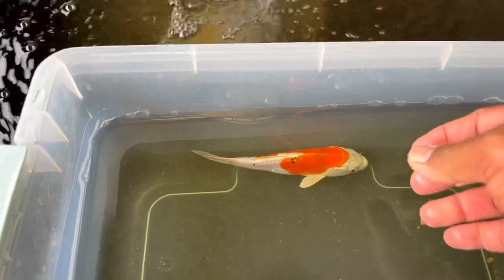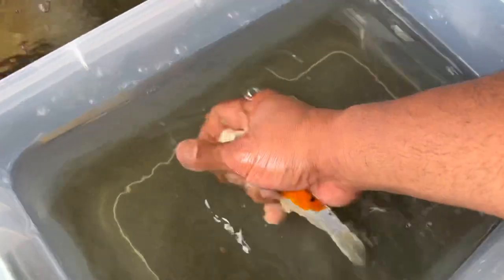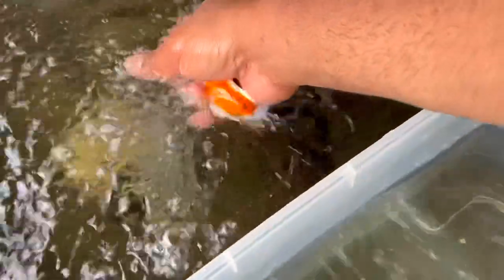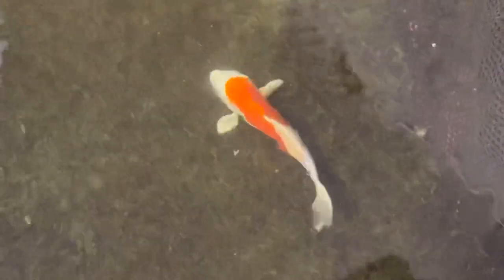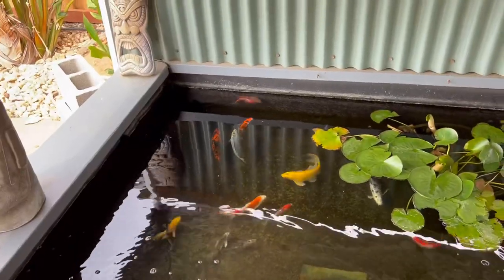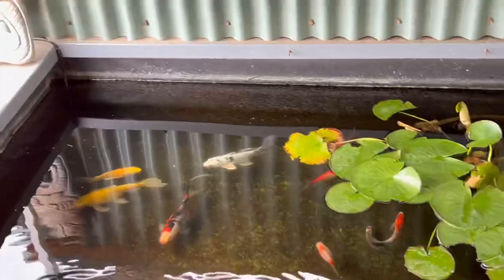It's time to release this beautiful baby. Come here. Kind of dutch too, scaleless, you know? So hold on. There we go. Look at that, huh? Oh my gosh, that metallic white with the orange, what a stunner. Gosh, look what's going on with the Ochiba over there being chased by the Sarasa goldfish. Look at them all. You see them?